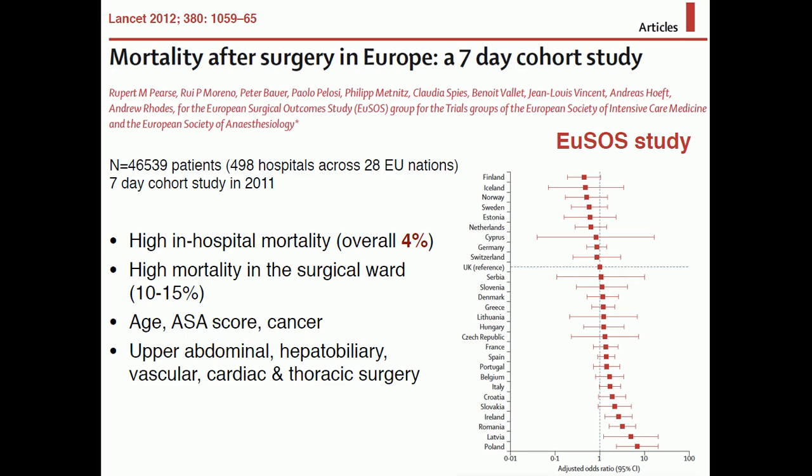Unfortunately, there are very important data coming from the ESA study. I'm quite sure that you have heard about this very interesting multi-center European study, which was performed in 2011, supported by ESA and ESICM. And in this study, which included more than 40,000 patients during 1 week, we found that mortality after surgery is quite higher than anticipated, because in Europe today, postoperative mortality is around 4%. As you can see, the overall in-hospital mortality after elective and non-elective surgery is around 4%.